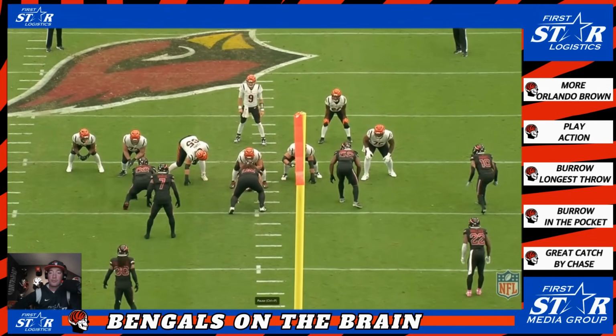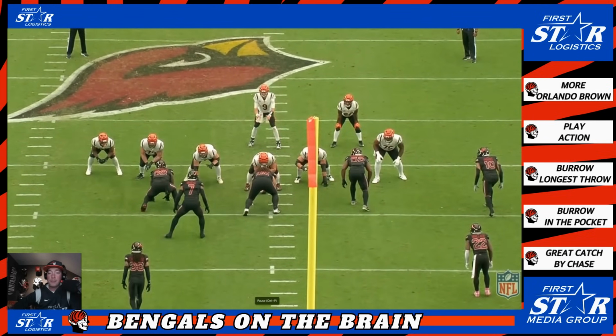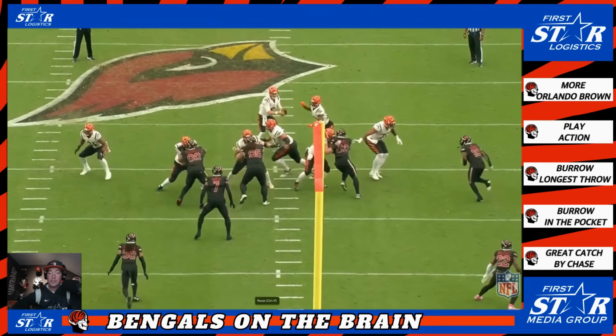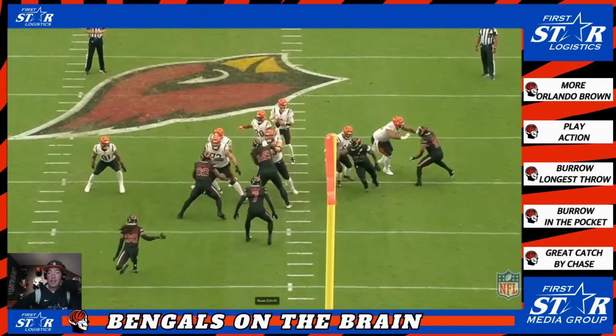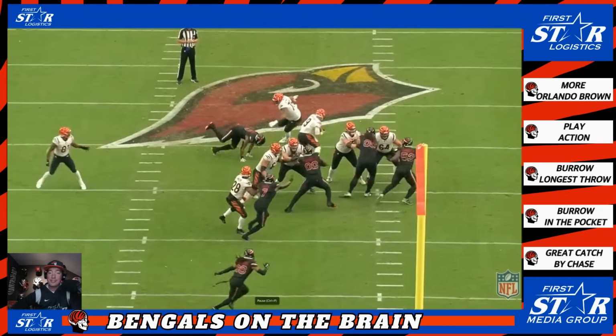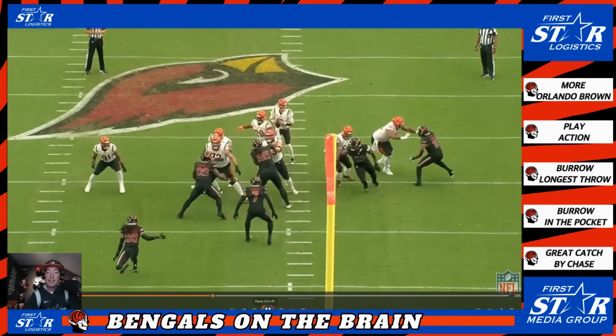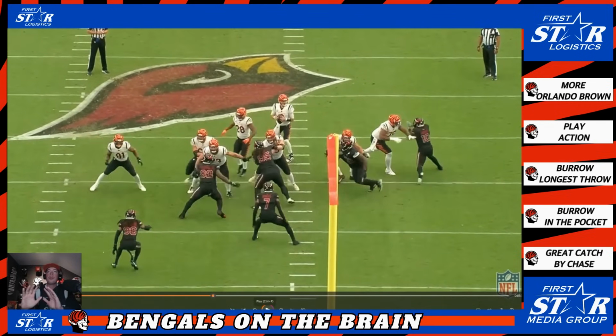Let's watch Orlando Brown from the left side here and see where that pressure comes from. Brown's going to step inside towards 52, interestingly enough, and then has to go outside. And I don't know if he misses or if he's intentionally missing. I don't think he's intentionally, because there are times, if we go back, there are times where you may shoot your hands, get the pass rusher to reach out, and then you can knock them down.